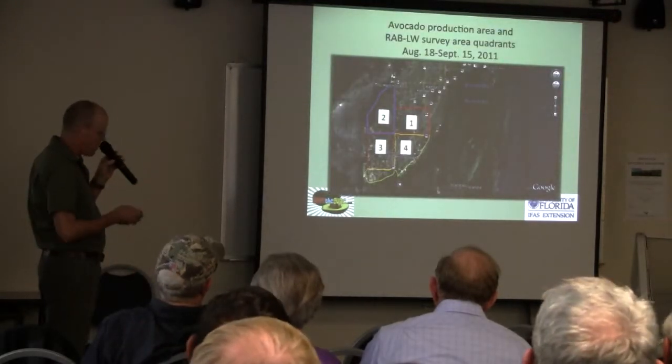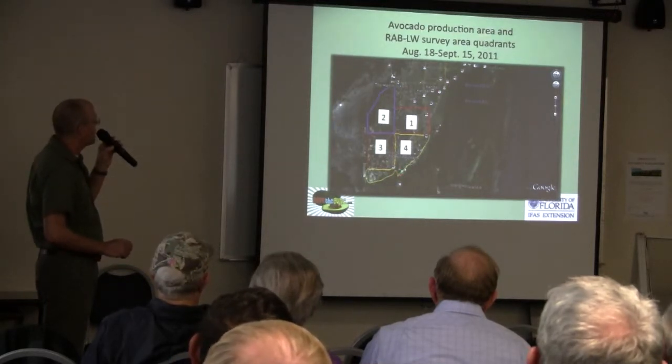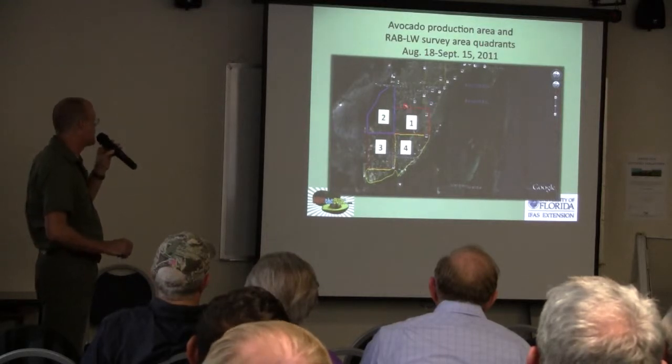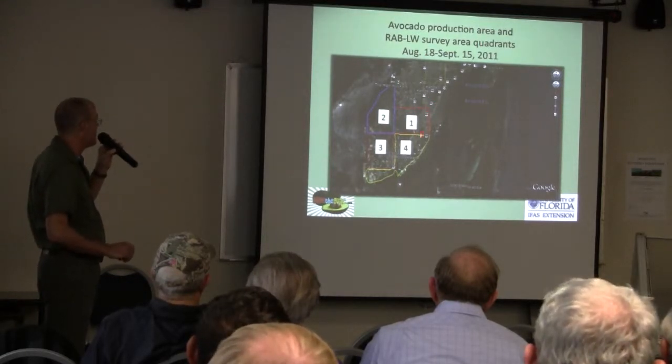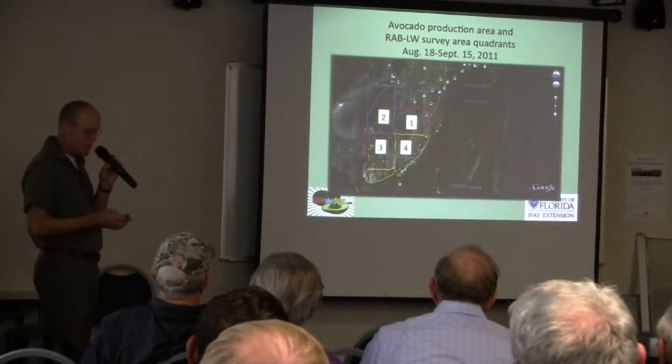So this is a map showing you South Florida, Miami-Dade County, and this is the avocado production area, and where the aerial survey and ground surveying has been done. And we divided the industry up into 4 quadrants to make it easier to do this type of surveying.